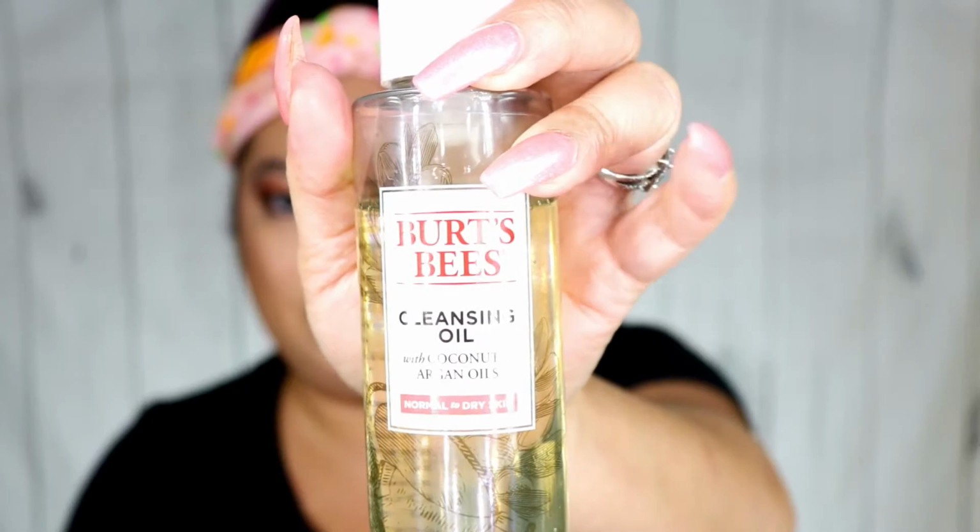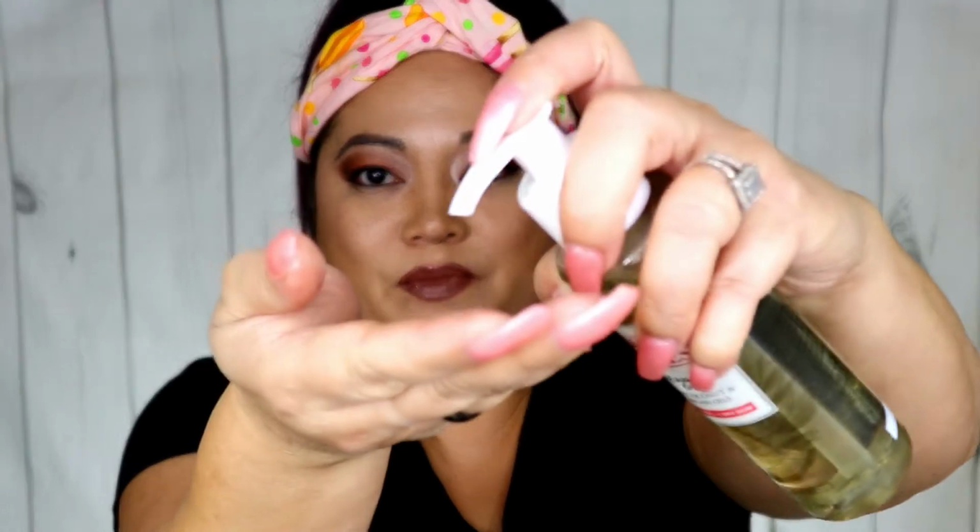So let's get right into it. Again, using the BURTS cleansing oil per Patrick Star. This is a must for your evening routine. On dry hands, you're just gonna pump. When applying this product, I really like to work the oil into the skin. As you can see, it really is easy for the makeup to come off. You can see when I rub over my eyes, it just wipes away. It is that easy. You don't need to rub hard, rub gently, and just make sure you get as much of that makeup off as possible.